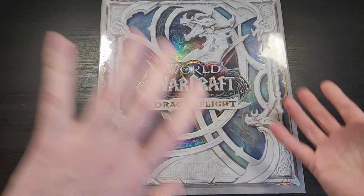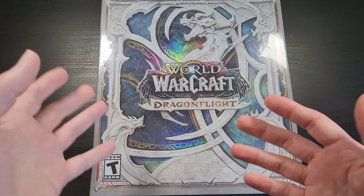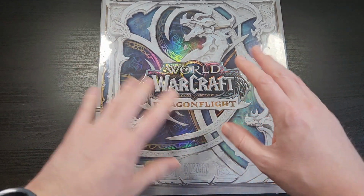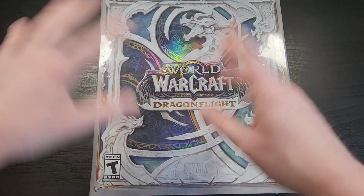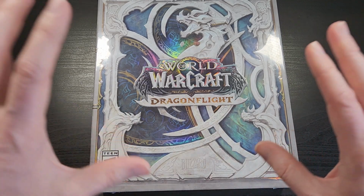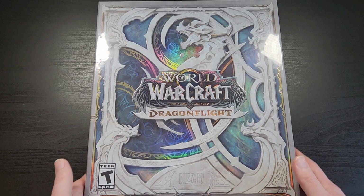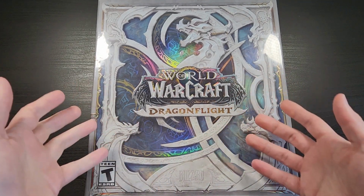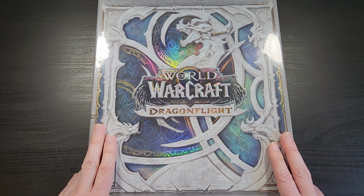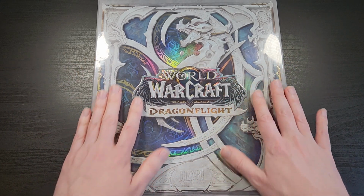It's a little bit weird because this expansion, you could not buy this at any other retailer except directly from the Blizzard gear store. That's a totally new thing. You used to be able to buy this at GameStop, Amazon, Best Buy, all those kind of places. In the past, you could just order it from a normal retailer. But with Dragonflight, you could only get this physical collector's edition directly from the Blizzard gear store. I assume that's probably how it's going to be going forward, just because physical games are becoming less and less popular, so there's less retail streams for physical games like this.